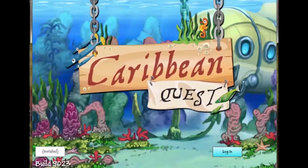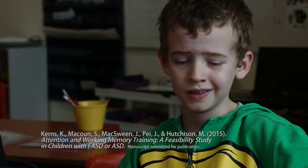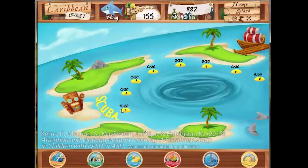That's Caribbean Quest. So the game is quite attractive to children. I like everything from Caribbean Quest. The underlying principle of the game is that children do tasks that are difficult for them to do. In our study so far, children really like the CQ. They like playing it, and even though sometimes it's hard, they still want to do it.